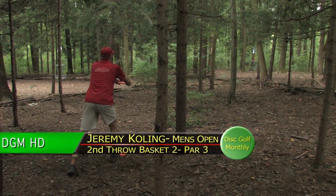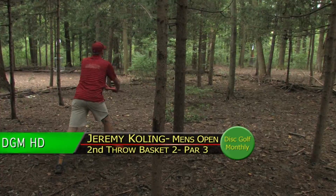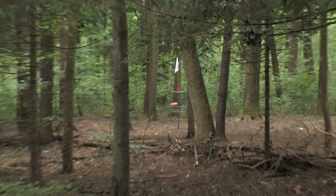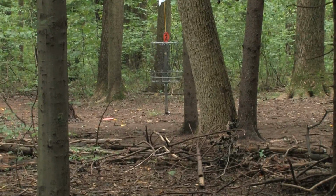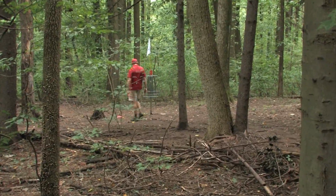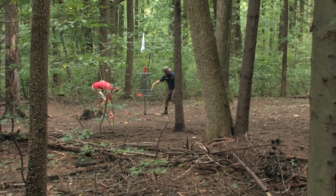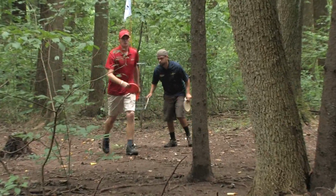Wow, if Jeremy could can this one, the playoff would be done. Chance to win it right here. Oh, gave it a run. Had a good line, just a little bit low, but we're going to see the playoff extended to another hole as the players get their pars and move on.